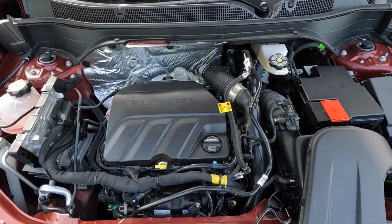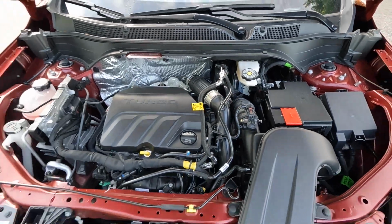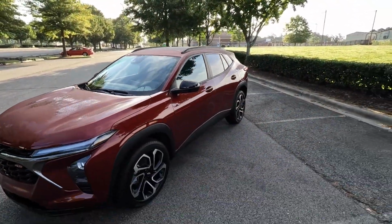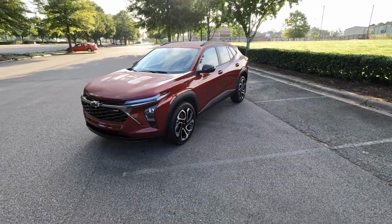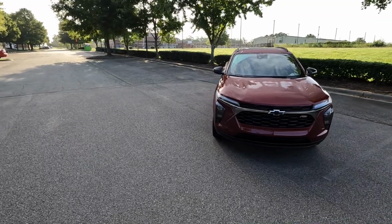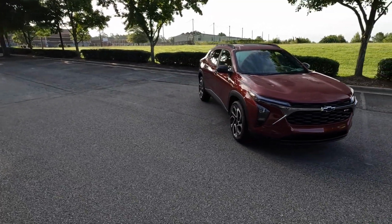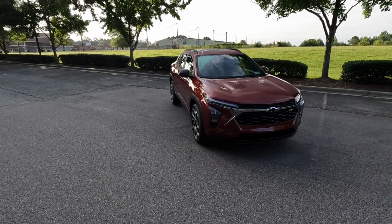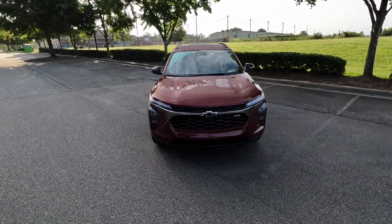This is powered by a 1.2 liter 3-cylinder turbocharged engine. It is paired to a 6-speed automatic, and it pumps out 137 horsepower, 162 pound-feet of torque. That power is sent to the front wheels, propelling this 3,000-pound SUV from 0 to 60 in 8.5 seconds. And as far as fuel economy goes, you're looking right around 28 miles per gallon in the city and 32 out on the highway.